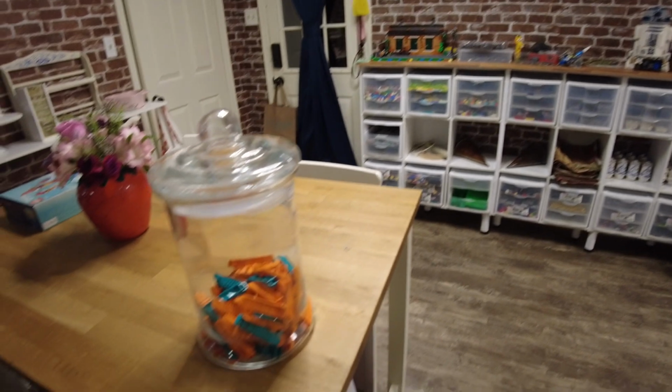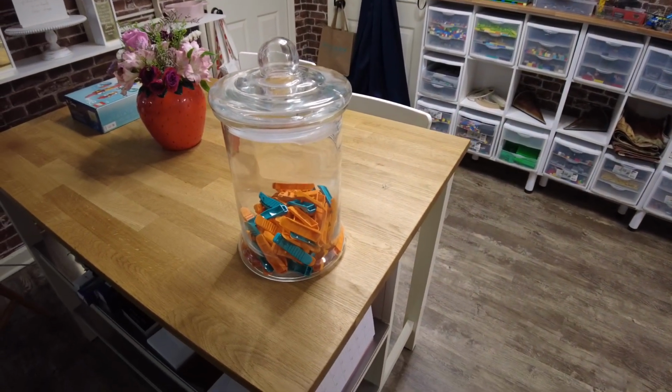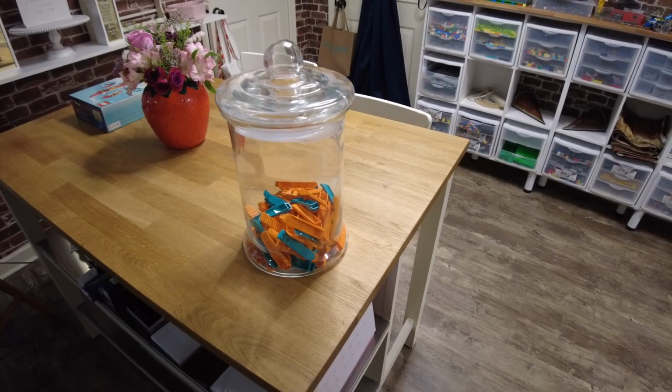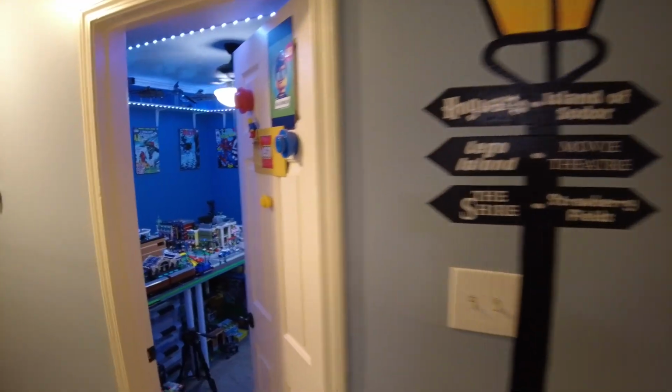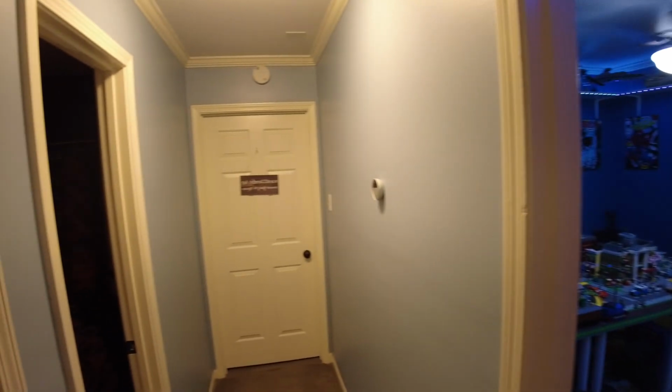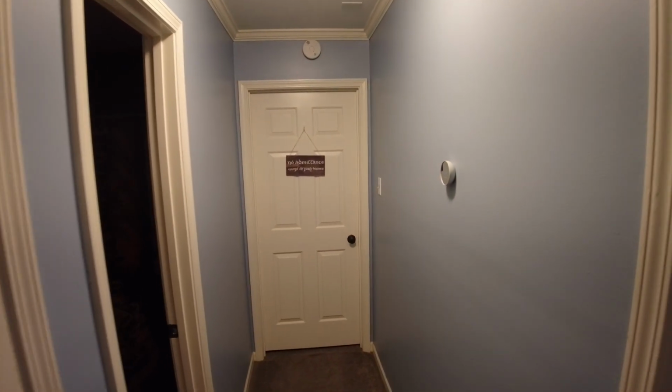In other news, I am making this really neat little container for all my brick separators. I saw a fun little craft online, so that's another project that I'm working on. Also, a little side note, I'm working on another project to zhuzh up this hallway a little bit, because it's very bland, there's not a whole lot going on.